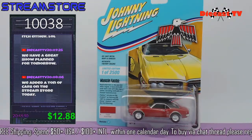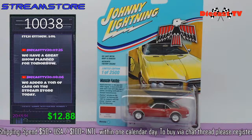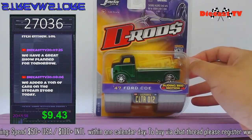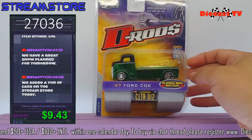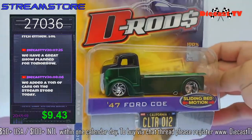If you want to get this one, it's very simple. Just put in the chat the number 10038. Jada Toys, the rod, beautiful 474 COE. Beauty, look at this. Beautiful truck, 474.